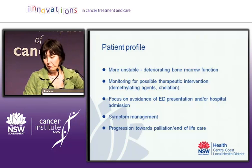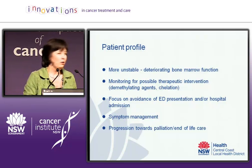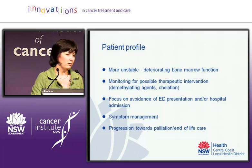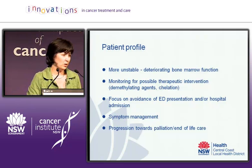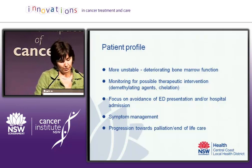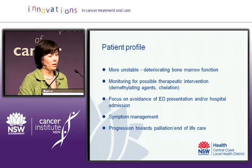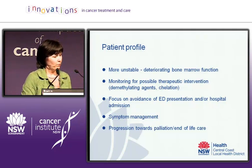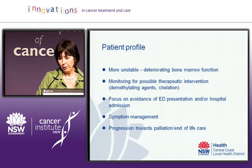So the patient profile, the 20 patients we kept with us were obviously more unstable. So they all had deteriorating bone marrow function, with mostly pancytopenias of neutrophil count less than 1, requiring blood products every few weeks, and nearly all of them were neutropenic. We were also monitoring this group for were there any possible therapeutic interventions, were any of them in a stage of their disease process that they might be suitable for our MDS4 trial to look at demethylating agents such as azacitidine. Were any of these patients actually, if we're going to look at demethylating agents, do we need to start chelating them? What was their prognosis?